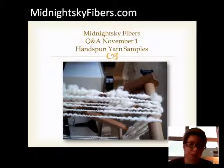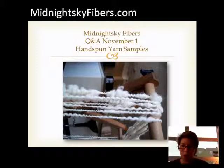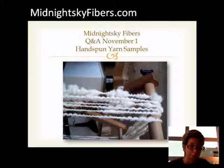It's just samples that I've taken from when I'm winding off the end of a skein of yarn, or when I've had a yarn around for a while, I might make it into samples. But you can request the samples for Midnightsky Fibers yarns on the Midnightsky Fibers website, which is midnightskyfibers.com, and those are for US only.